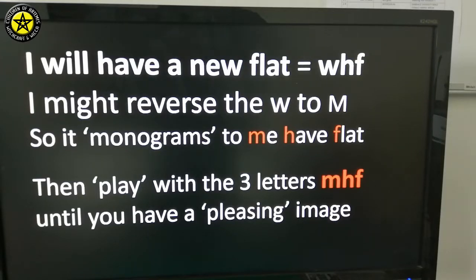Now this is just something I like to do. I might want to reverse the W to an M. They're essentially the same shape, the one is just upended, so that it monograms to "me have flat". And that's kind of quite important. Remember, Spare talks in terms of sigils being a monogram of thought, and so "me have flat" still kind of sums up the intention.